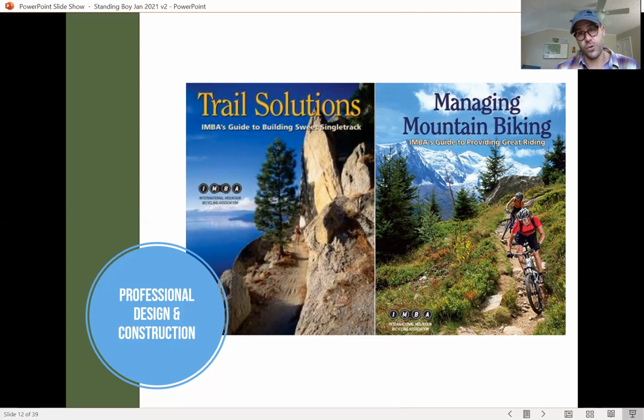These are two 100-page manuals that they put out a while ago. The most recent work was a collaboration with the Bureau of Land Management. It's on the website if you want to take a look at it. It's available for free in digital format. But this book on the left, the Trail Solutions book, has for a long time been the technical handbook or Bible for building sustainable single track.